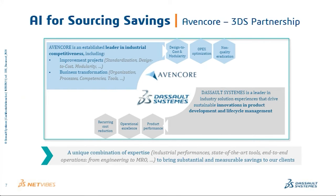Thank you very much, Ken, for this very clear and sharp introduction. Actually, before jumping into the demonstration from Rob, I would like to give you a few hints about the partnership that we built together with Dassault Systèmes and the reason for this partnership.